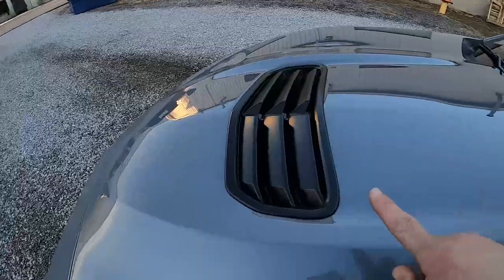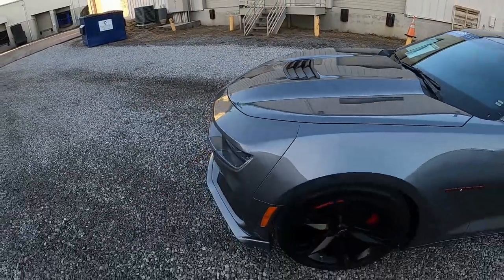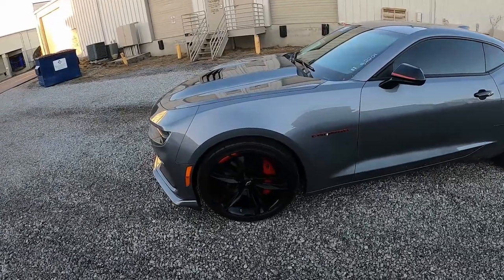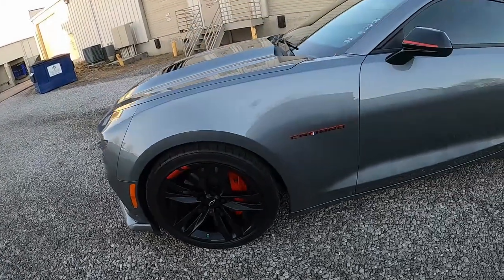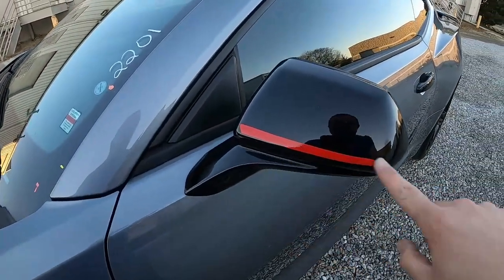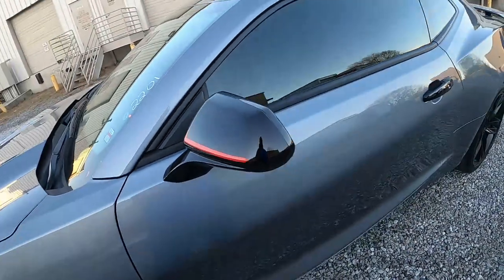Up on the hood, functional heat extractor vent. If you look in there, you can actually see the stuff under the hood. Functional heat extractor vent on top of the hood here. Now coming down the side, you're gonna see this car is actually spec'd with the red line package. So what you get in the red line here is these black wheels with the red line stripes on them. Get some red calipers behind those, look really, really cool. Here's your black Camaro badge outlined in red. Right here's a red stripe on the mirror cap. As you can see here, red line, you can barely see it, but it's there.